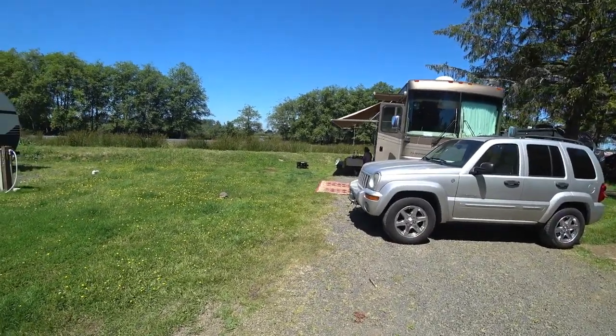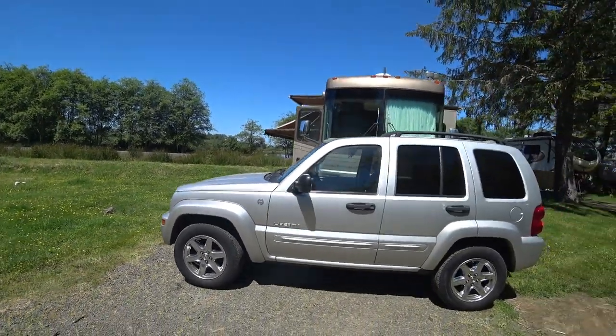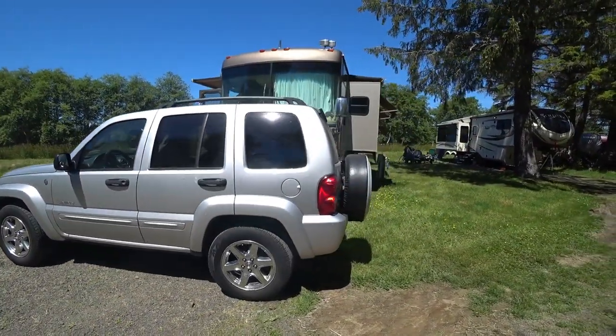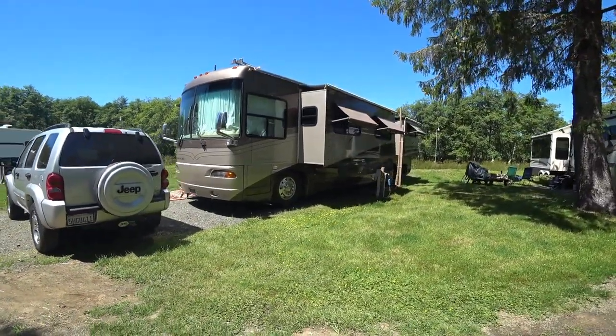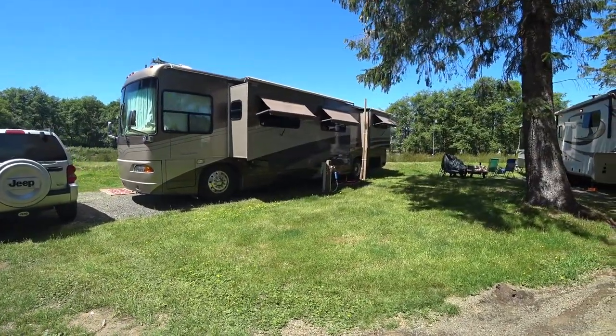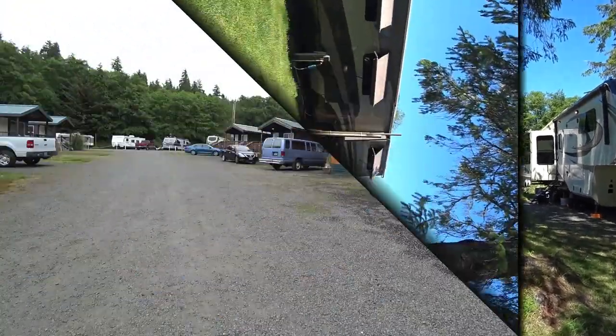Hey, this is our campsite here at Seaside, the Thousand Trails Park. Very spacious, was easy to get into. This park has two sides, a north and the south side. We're on the north side here. It has 50 amp plug-ins.